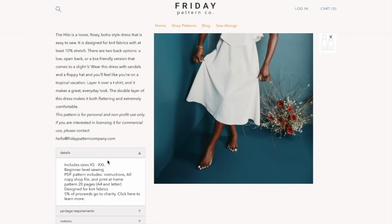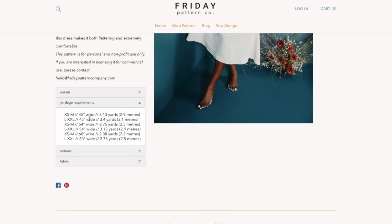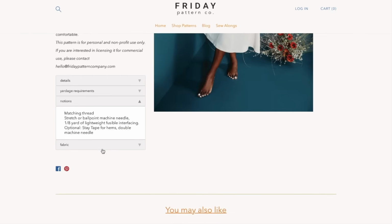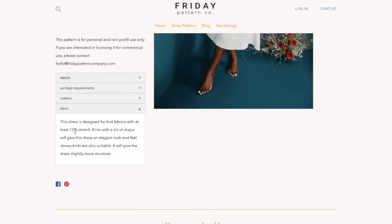Okay, again, without the extended sizes, beginner level sewing, designed for knits. I don't know many knits that come in 45 inches. Okay, so we'll just skip that and we'll go here. 54 and 60. So you would need 2 3/4 up to 3 1/4, depending on your size. No notions, I'm guessing. Yep. And then 10%, we already went through that.